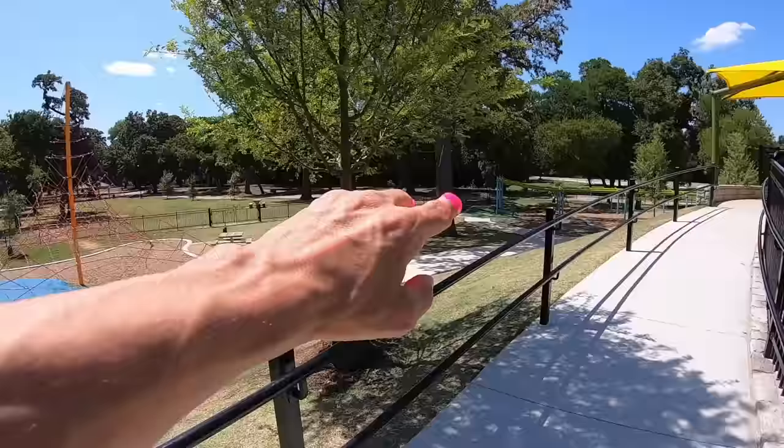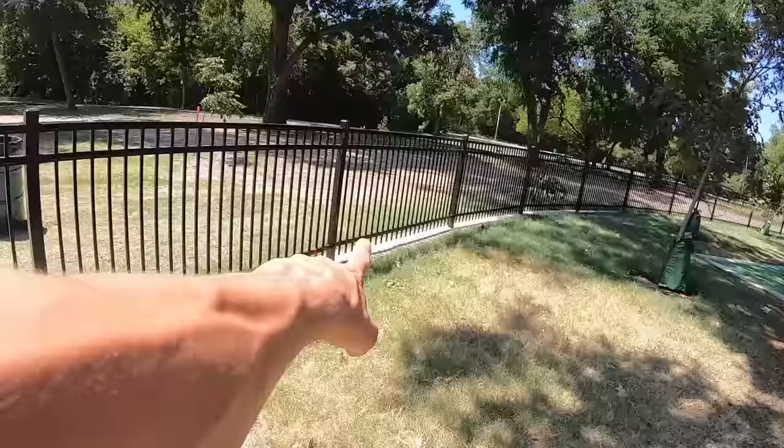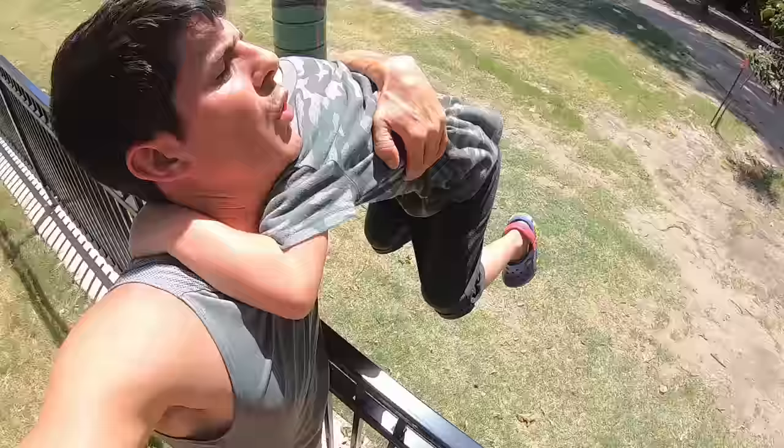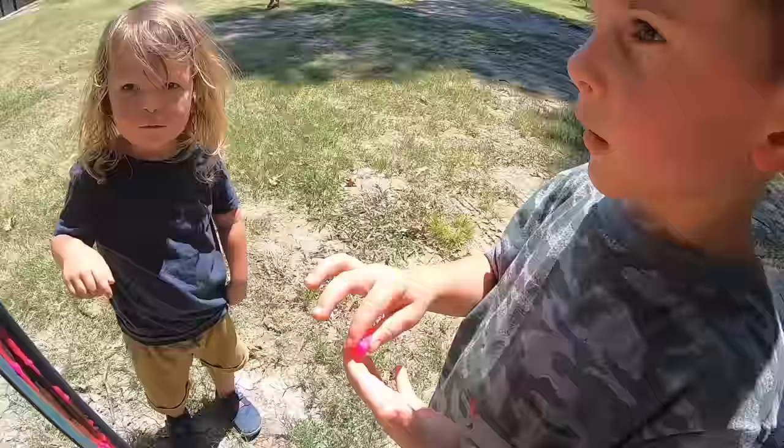Wait a minute. I see more slime over there. Come on. Hurry. There's more slime. Go, go, go. Oh, there it is. There's more slime. It's on the fence. Oh, you're right. It looks like we're going to have to cross this fence. Oh, there you go, Brooks. Now, Brooks, stay right here. You found more slime. But where is Axel?